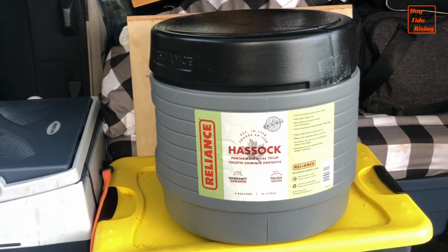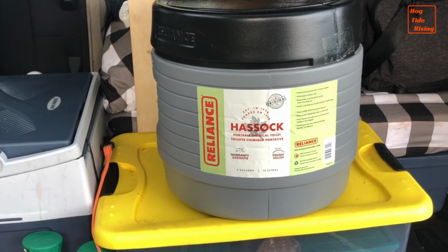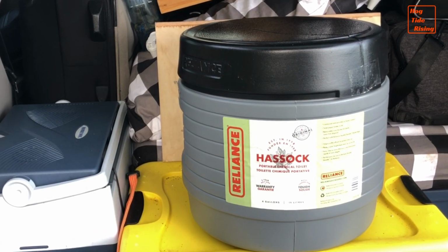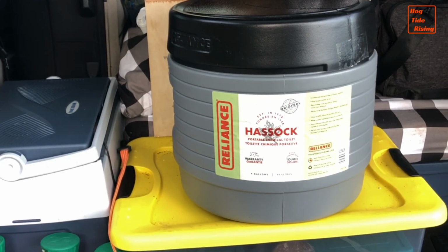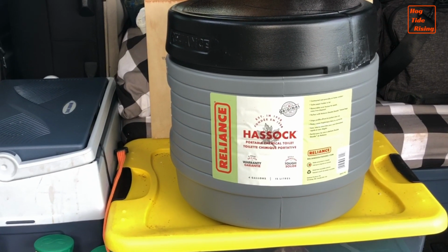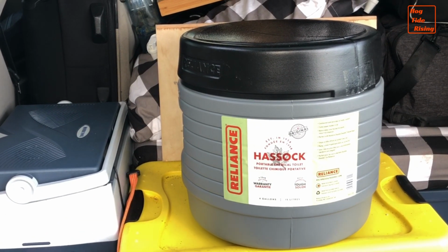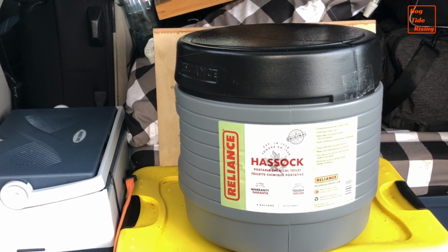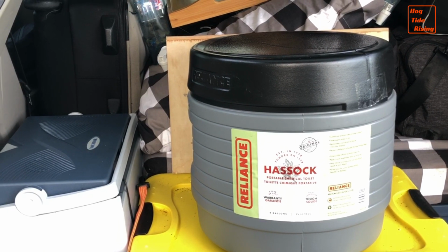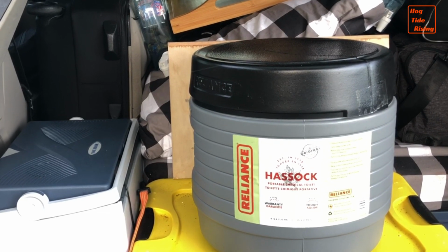This is the Reliance Hassock portable chemical toilet. Now, what I really like about this is that it's not a flushing toilet, so I don't have to carry around a tank of water, and I don't have to carry around a holding tank of waste. It depends on a double bag system that has chemicals in it to keep the smell down and help the waste stabilize and compost. And it's also got a little storage space in it for some toilet paper. So let's take a look at it and look at the various items.